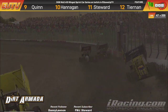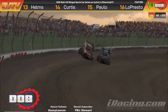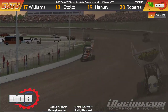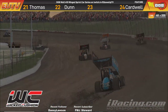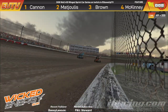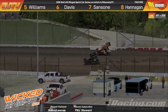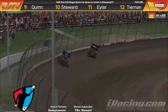Can Eiler fight back through 1 and 2? He's gonna try, most certainly. Slide job works, but here comes Margulis back in it. Contact between those cars, and Eiler is around. Caution flag waves. See if we can back it up here. We saw it happen. Margulis made the pass. Eiler went to fight back.